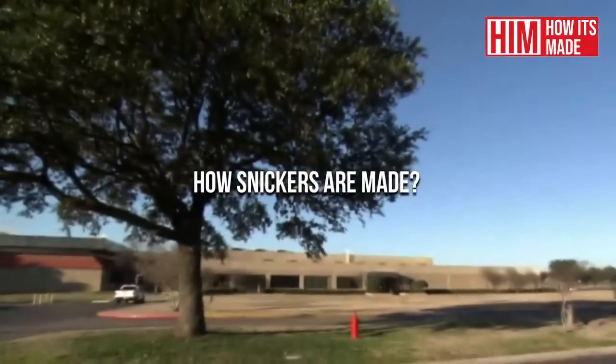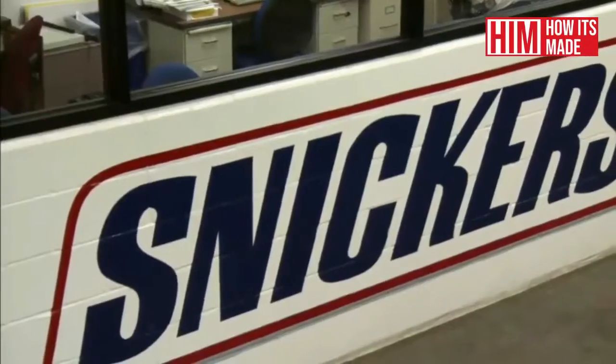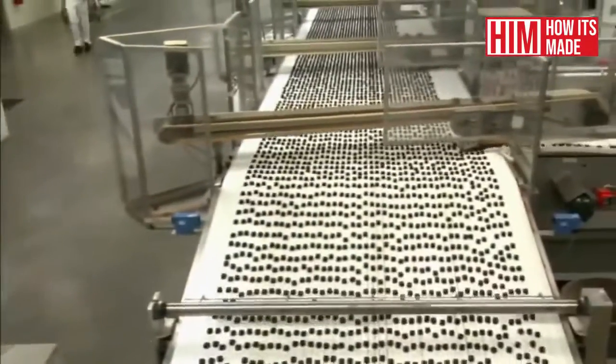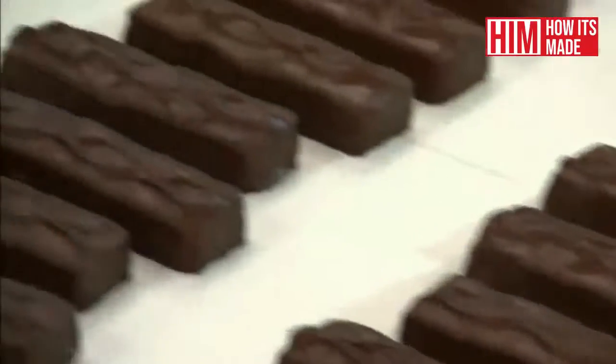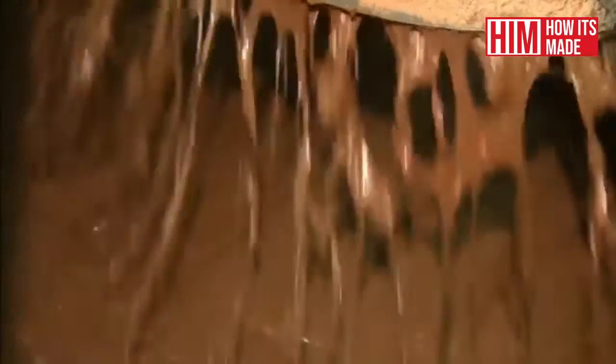How are Snickers made? Yes, we know that you're curious about the recipe, so here it is. At the Master Foods USA plant division of Mars in Chicago, Illinois, it all started with Snickers' signature nougat. To make this chewy taste, a mixture of corn syrup, egg whites, sugar, and salt whips into an airy blend called frappe.